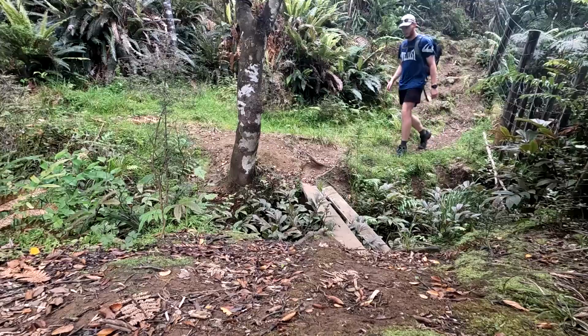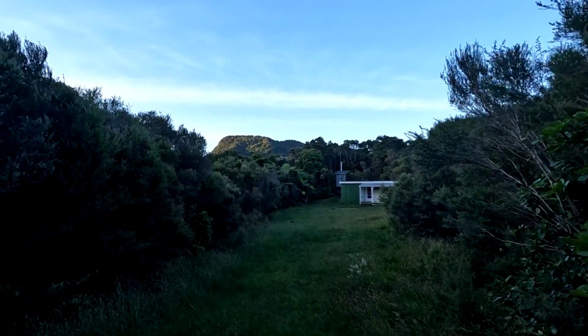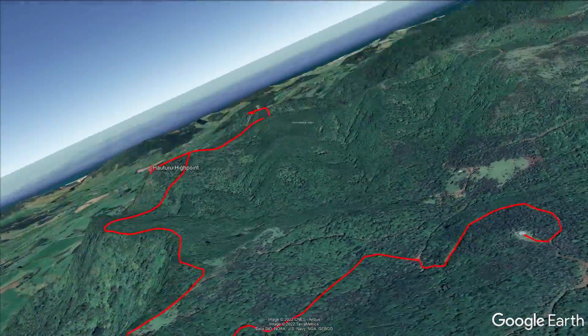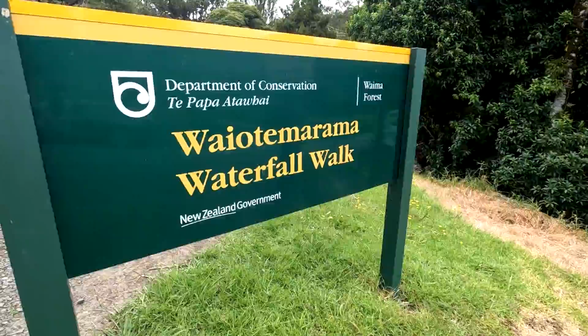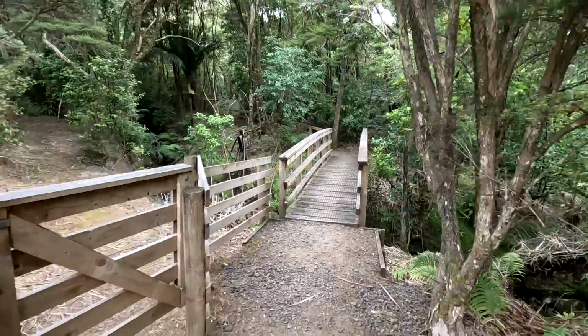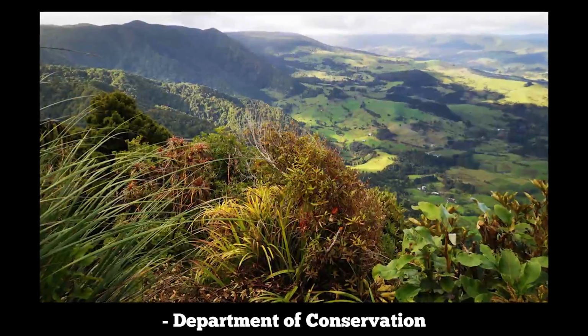There are lots of other tracks to walk in the Waima Forest, and the Hauturu High Point track is another great way to get to Frampton's Hut. At 5.7 kilometres with 550 metres of climb, this 4-hour track starts at the Waiotemarama waterfall before climbing steeply through old native forest and reaching the 679 metre summit with great views.